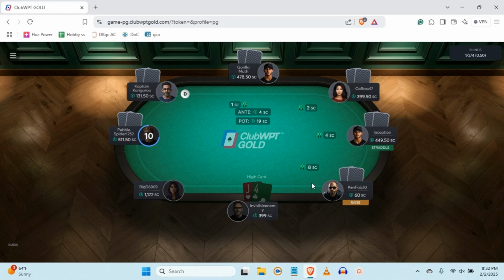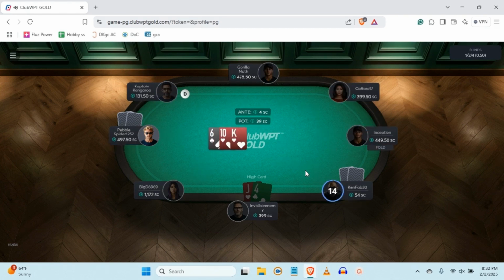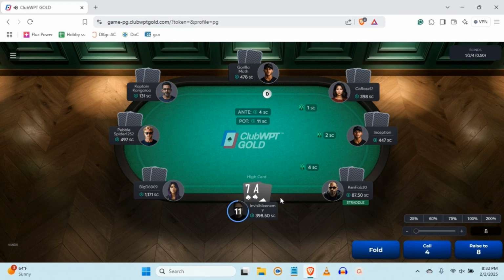Ken Fab makes another mistake here. They're min raising. So the betting is 1, 2, 4, and Ken Fab raises to 8. I'm talking about going triple the straddle and adding the additional money to make a reasonable raise size. Because if you're min raising, you're just incentivizing too many callers, and we don't want that. You're not getting much money in the pot either. But when you make an aggressive action, you want to be making decent sized bets, not be min raising.